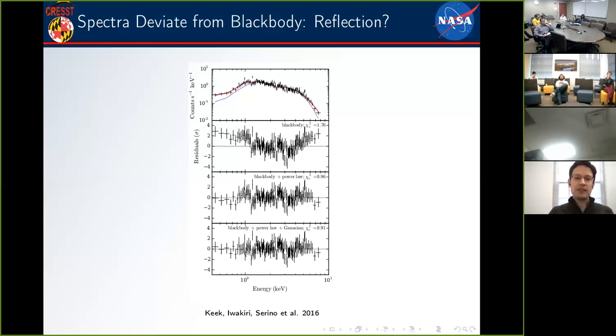So you can fit the excesses over the blackbody with one power law, but I think that actually what physically is going on is that there are two additional contributions to this spectrum. The power law that we also saw in the persistent emission could come from the upscattering of the thermal emission of the neutron star, and so that would contribute the high energy tail.